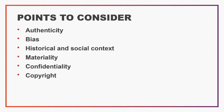When you are using materials from special collections, particularly if you are using primary sources, there are some things you should consider. Firstly, authenticity. Is the material what it appears to be? Next, you should consider the possibility of bias. Was the material you are looking at created to give a misleadingly negative or positive view of a person or a group of people? This is connected to the next point, the historical and social context. If you're looking at a government publication, did that government actively discriminate against groups of the population? If this is so, it's likely to be reflected in their publications.